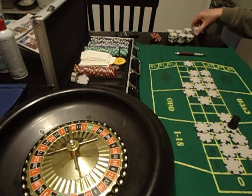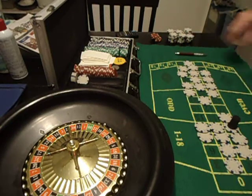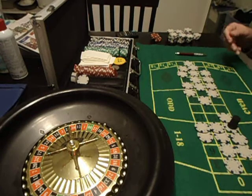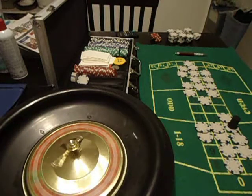Wow, I ran out of winning. I'm going to actually break into my stash here. Okay, so that's everything that's come out after the 10. We'll see what happens here and how much money I win, if I win any.